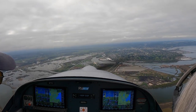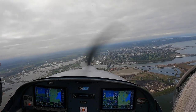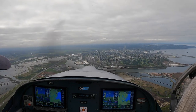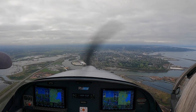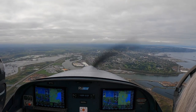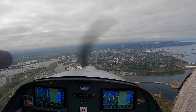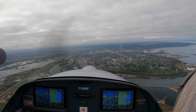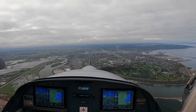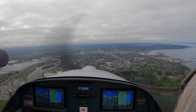Paine Tower, RV-829er Echo Juliet, over North Everett with Sierra, landing. RV-829er Echo Juliet, Paine Tower, right downwind, 34 right. Right downwind, 34 right, 829er Echo Juliet. Quebec Papa, 34 right, clear touch and go. Clear touch and go, 34 right, and can we get a departure to the west on the go? Quebec Papa, on the go, fly straight out, I'll call your westbound turn. Fly straight out, and your call for turn, Quebec Papa.